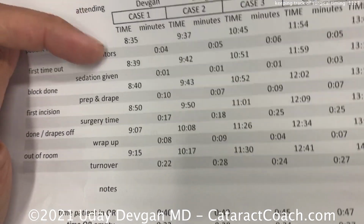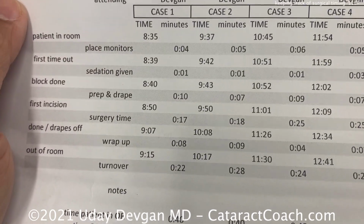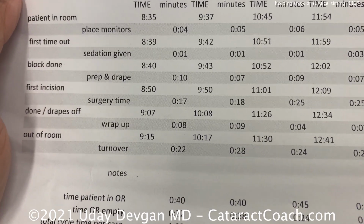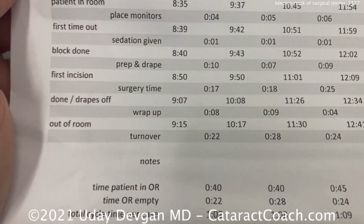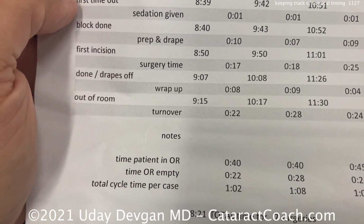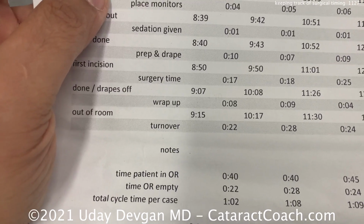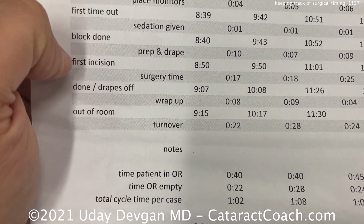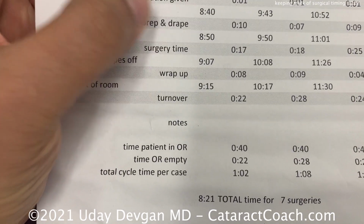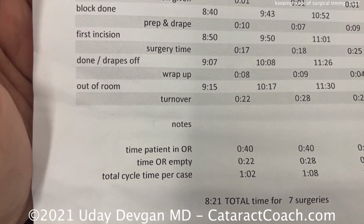So again, if we see the patient in the room, 8:35, first timeout done was 8:39, so that's 4 minutes to basically place monitors. And then sedation was given, which took about a minute, block done, prep and drape, first incision. So we can see that from the time we got in the room, 8:35, to the first incision, 8:50, was 15 minutes. Surgical cut time from 8:50 to 9:07, that was 17 minutes. That's the actual surgery time.